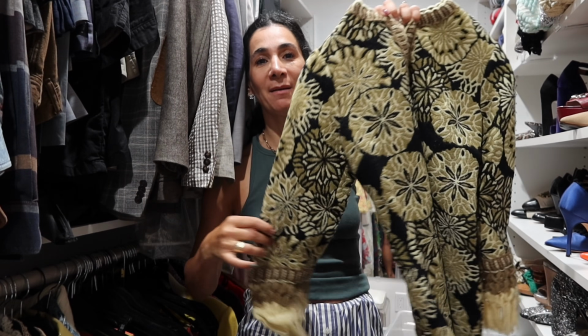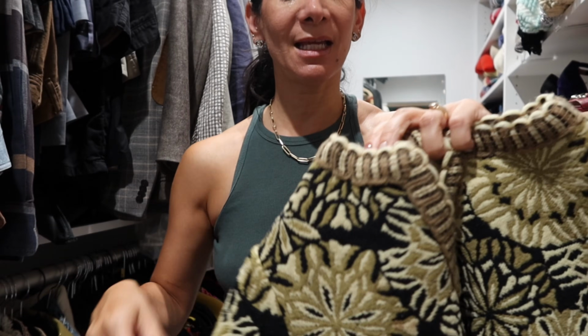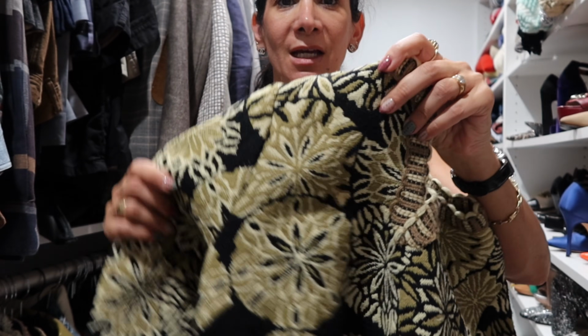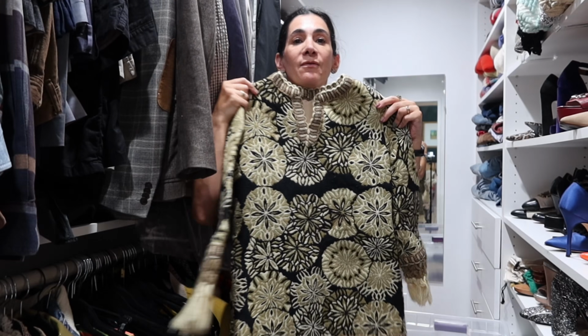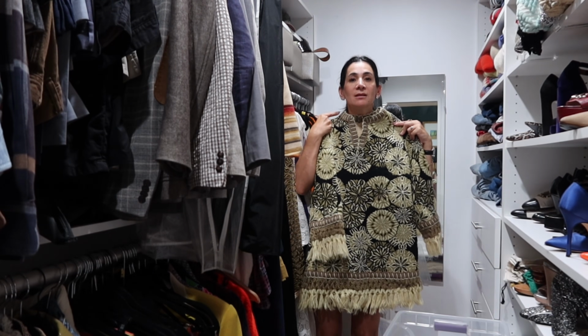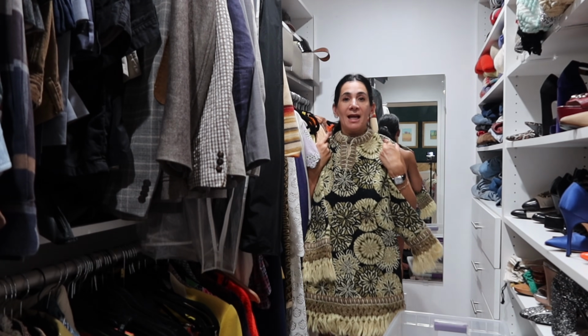I have to share this dress because I think people have DM'd me in the past that they have a cape that matches this, and it is such a heavy duty fabric, and it has this really great fringe, and this is a very mini dress for me. Let me go all the way back. And it's kind of a hard dress to wear.